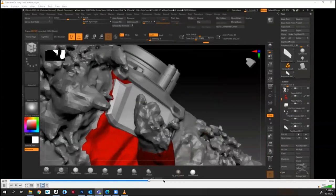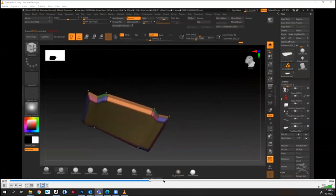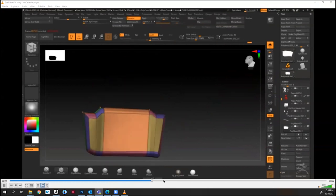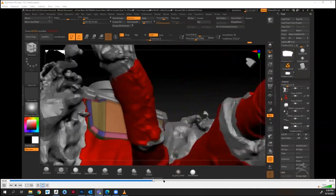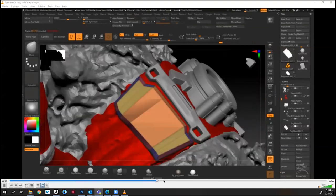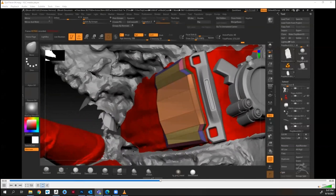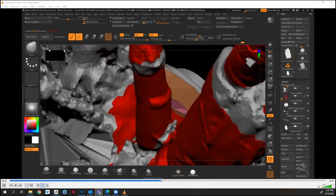Scale is always a huge thing. Programs like ZBrush don't work in real world scale, but when you take it out into the real world, it has to be the right size. That's one of the first things that people make mistakes about when they go to 3D print something, when it's fractions of an inch.